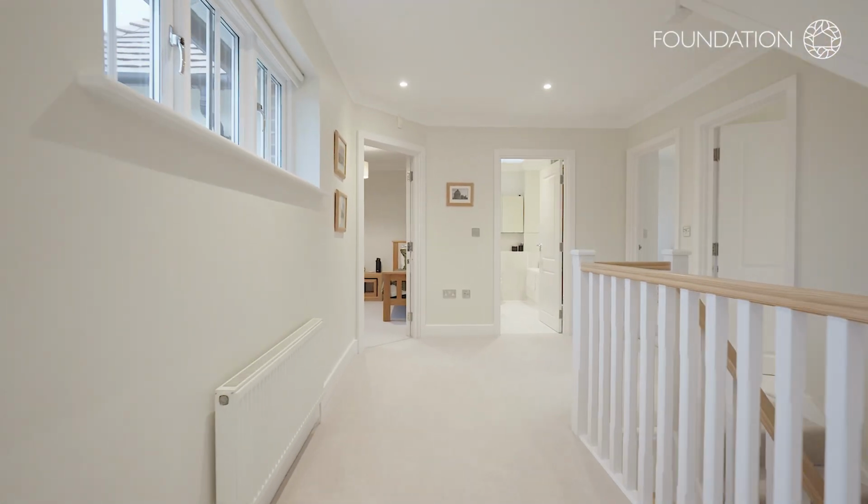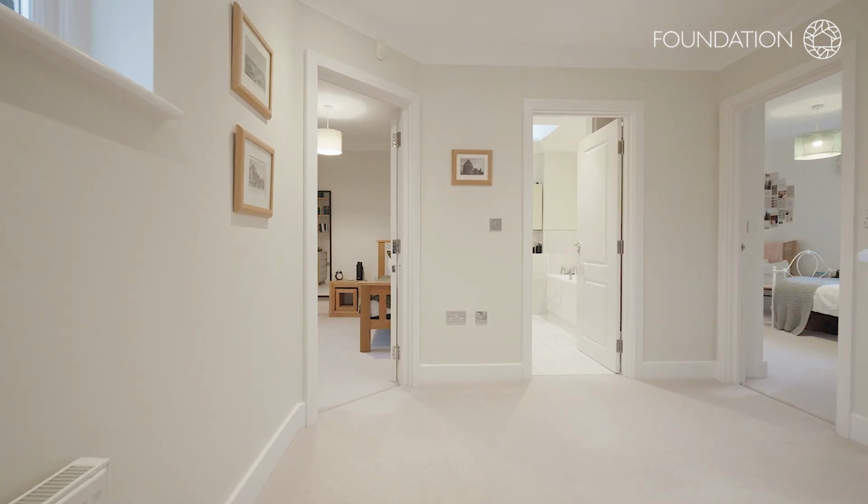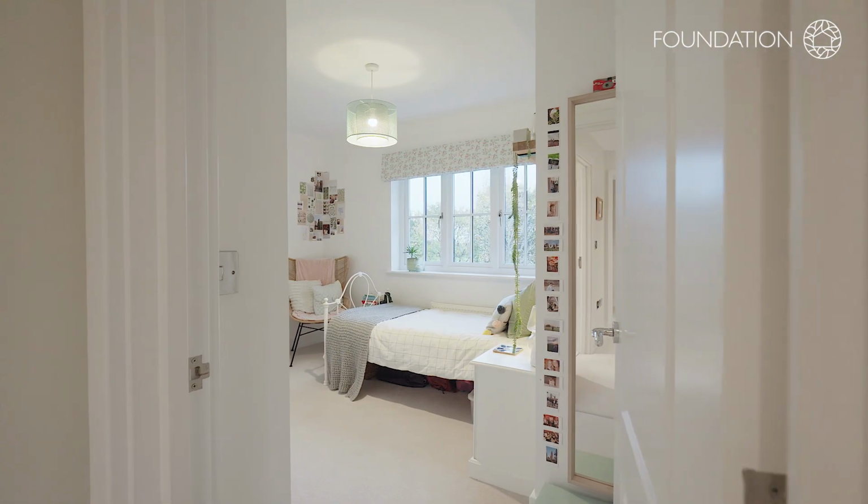Upstairs you have so much space. On the first floor you have 5 bedrooms, 2 of which have en suites, and there's a family bathroom.